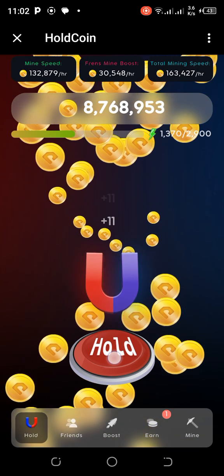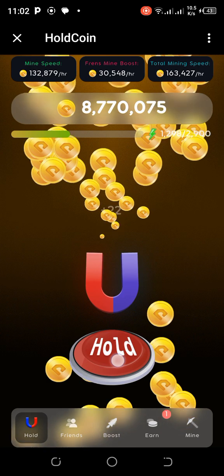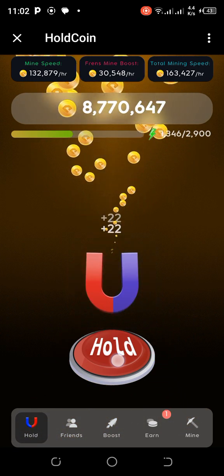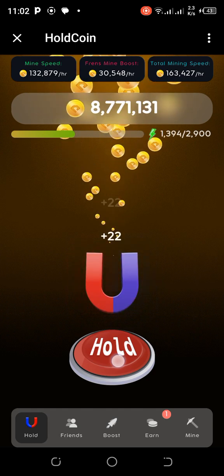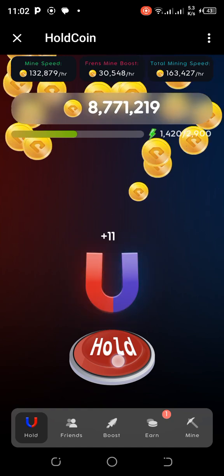Just hold. You can see Coin Storm is approaching, so it's going to multiply by 2, and that's 22. Okay, so not by 10, but by 2. So Coin Storm multiplies your holding rate times 2. Since my holding rate is 11, it multiplies, and that's within a few seconds.